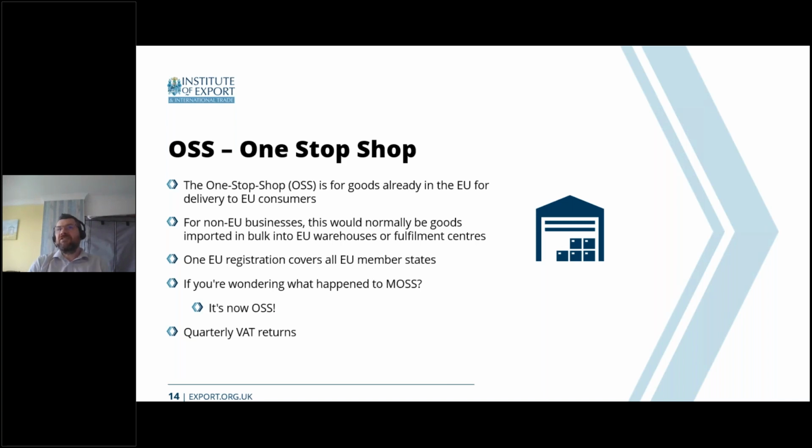This has been expanded to cover intra-EU distance sales of goods and certain domestic supplies to consumers, which are done by electronic interfaces such as marketplace platforms, where the interface will become the deemed seller for that purpose, so the Etsy, the Amazon. The extension of this scheme to include sales of goods to consumers also coincides with removal of current distance selling thresholds. I've mentioned it's just 10,000 euros across the board now. So again, really important OSS there for goods which are imported in bulk into EU warehouses or fulfillment centres.